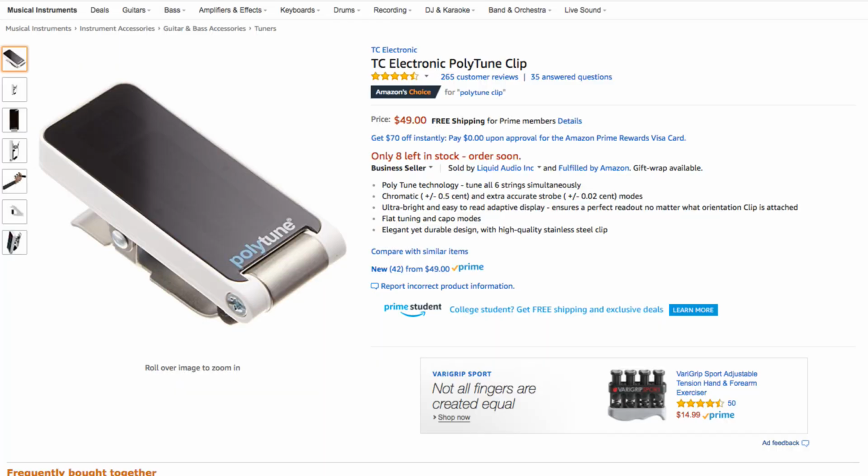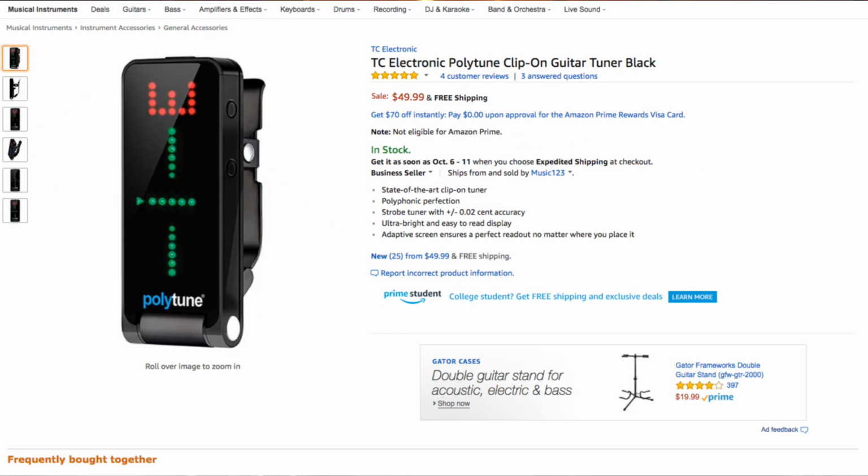All right, so that is the Polytune Clip tuner. Now, they just came out with a white version and they also have a black version, which is nice depending on what you like the look of on your instruments.